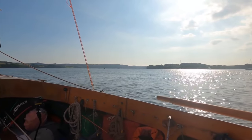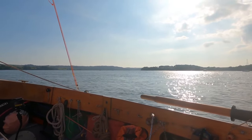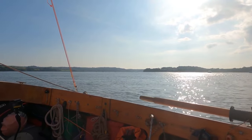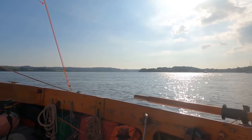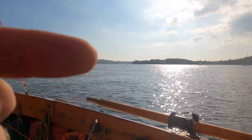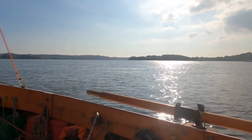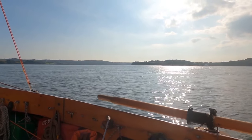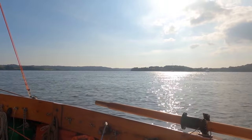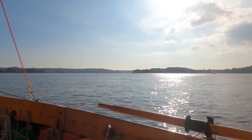You look straight to the horizon. You can see where two spurs of land meet, and there's a narrow bit, it's very hazy, right on the horizon, sort of just about there, and that's where the beach is. So that's where we're aiming for. So that's about just 2 and a bit miles.